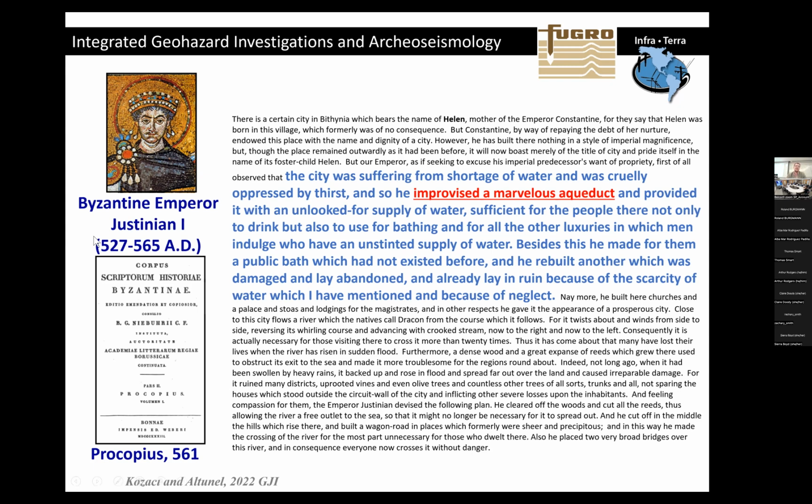So basically, Justinian ruled between 527 and 565. This book was published in 561. So we know that the aqueduct was built between 527 and 561. That's a pretty good constraint on the strain gauge.